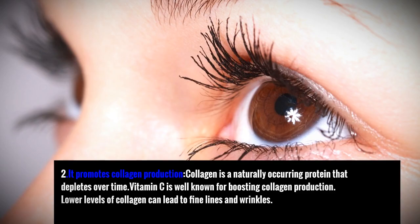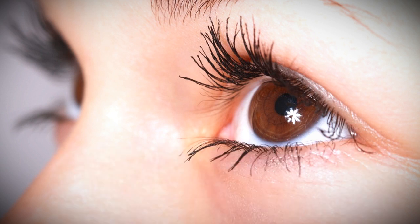Secondly, it promotes collagen production. Collagen is a naturally occurring protein that depletes over time. Vitamin C is well known for boosting collagen production. Lower levels of collagen can lead to fine lines and wrinkles.